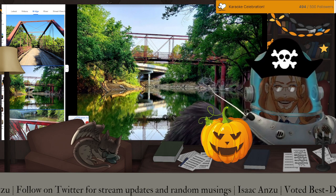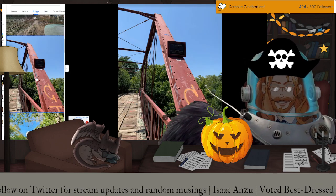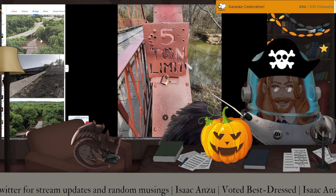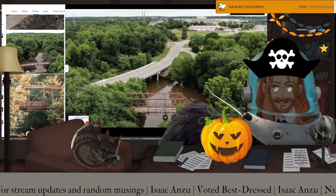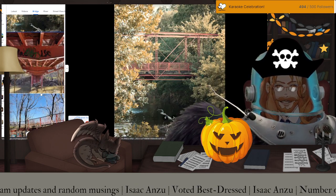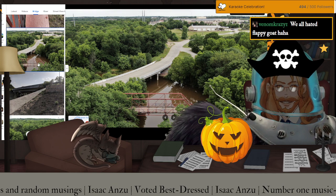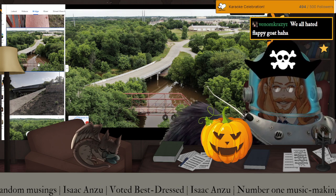Reckon he played Flappy Goat? Dude would probably have hated Flappy Goat. He was a goat herder. Five-pound limit, very important. Yeah, see, there's a better bridge now, apparently. The old Alton Bridge and the new Alton Bridge. Yeah, see, now this is like, I just want to say, we all hate Flappy Goat. I'm so glad that chapter of my life is closed.